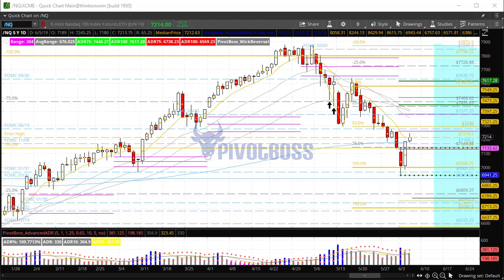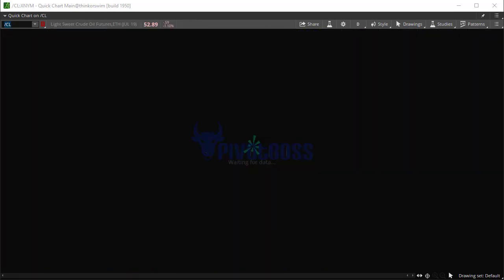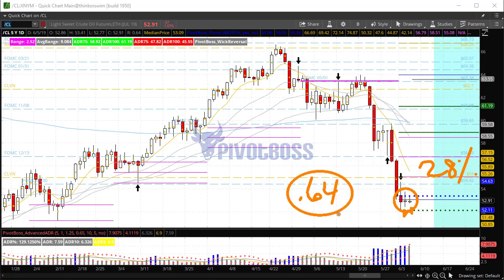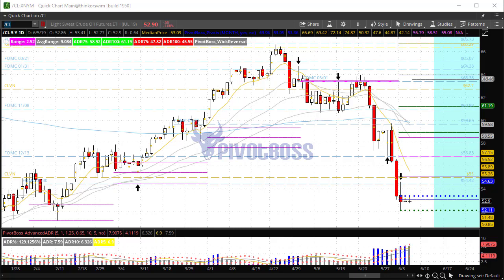Looking at crude oil, you'll see that crude oil here has been within this narrow range for the last couple of days. Inside day yesterday, right now inside range today. We have crude oil inventories that comes out later on this morning. We're trading just 28% of average range right now. We have 64 cents of range. It's been averaging 232 on a 10-day basis. That's 28%. Obviously, that is too narrow of a range to really continue to conduct business. So we will likely see some expansion at some point today.